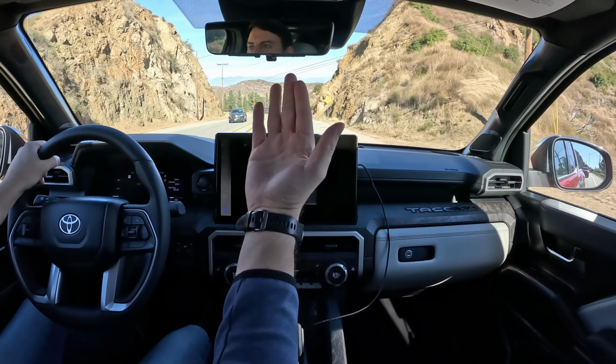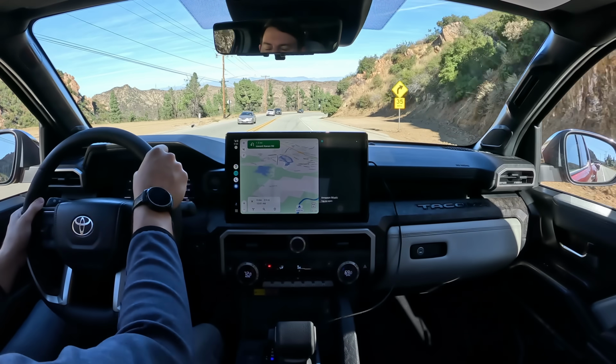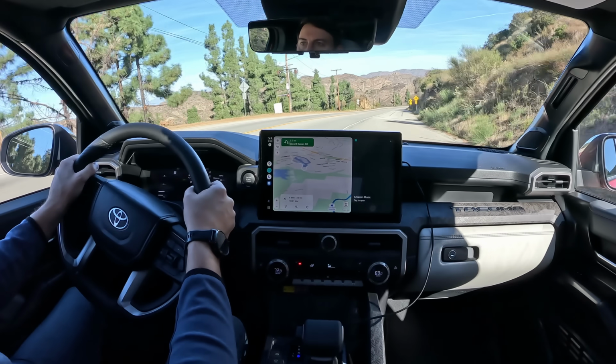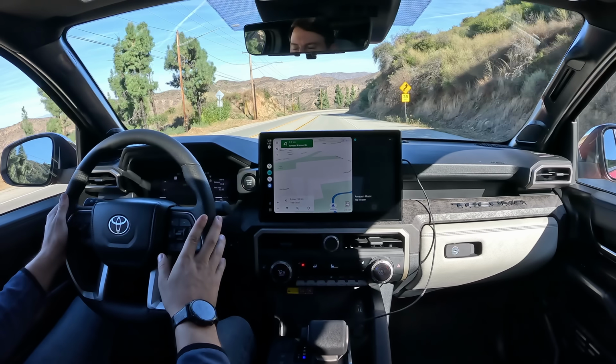Oh man, see, I can't even do it. I'm not even gonna bother to do it. I'll have to do it at my next stop because I don't want to miss my next turn. So that's one of the downfalls of everything being in the touchscreen, because right now I'm not even pressing the brake. It's slowing me down, almost turning the vehicle for me as well.